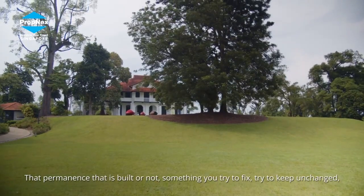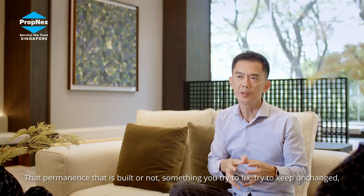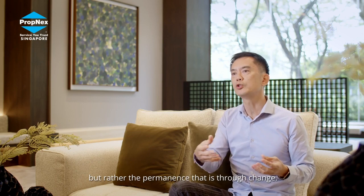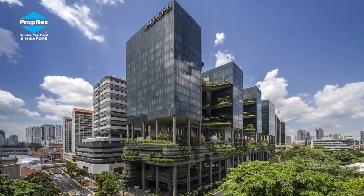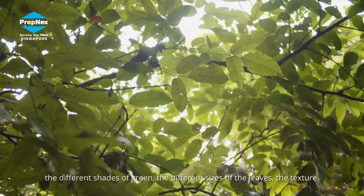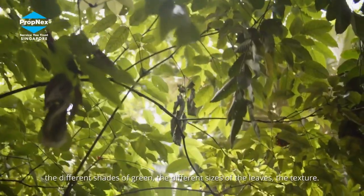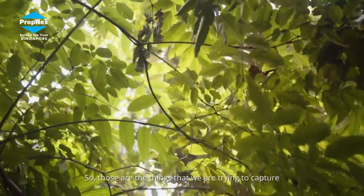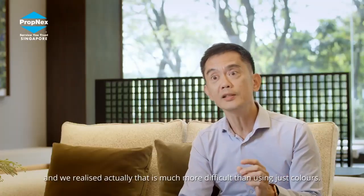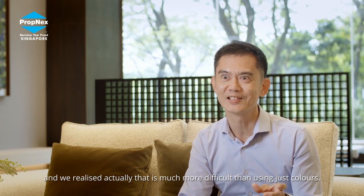That permanence that is built is not something you try to fix, try to keep unchanged, but rather the permanence that is through change, the biophilic design, the essence of movements, and therefore the different shades of green, the different sizes of the leaves, textures. So those are the things that we're trying to capture. And we realize actually that's much more difficult than using just colors.